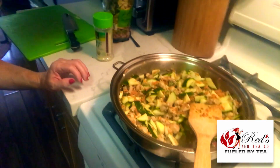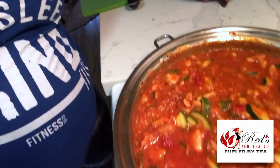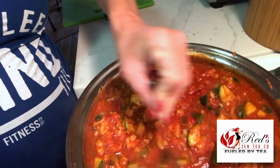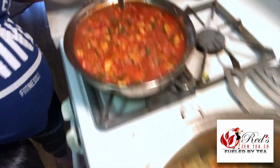So, I'm making dinner right now. I made zucchini chicken with a little bit of carrots and lots and lots of garlic, because we gotta get that baby out. And I'll be doing this with tri-colored pasta. So this is what the finished product looks like. Yummy, yummy. Delicious tomato sauce with zucchini, carrots, chicken, tons of garlic, and onion, of course.